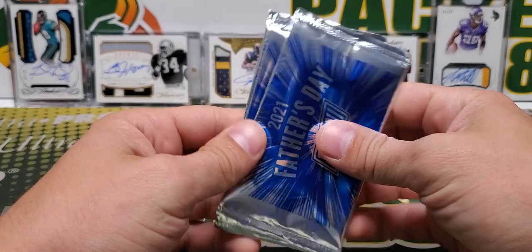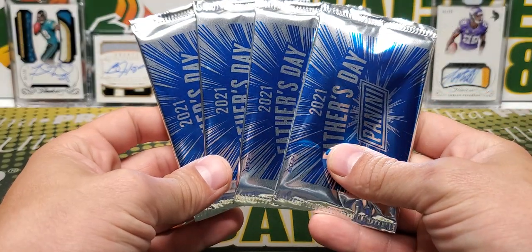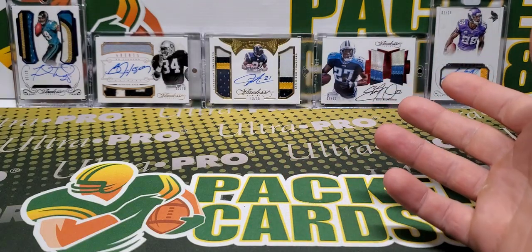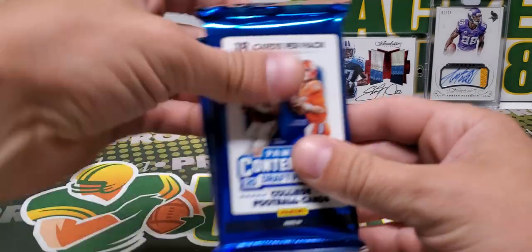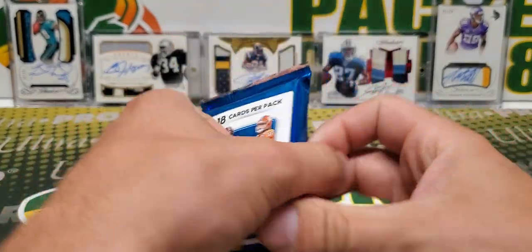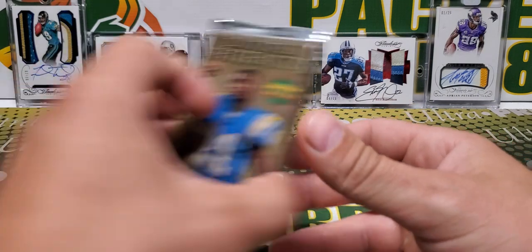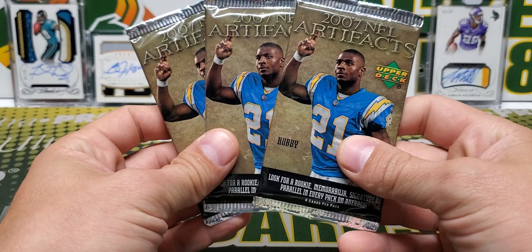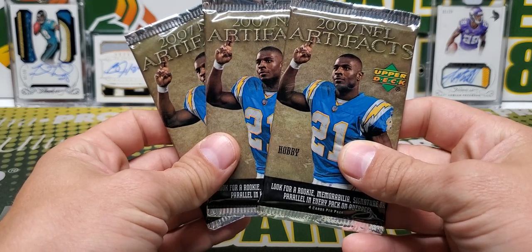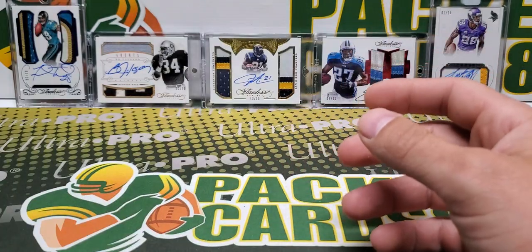I do have some Father's Day packs. They're technically hobby packs, so I got four Father's Day packs. I wasn't able to get any more than that this year. I got two packs of Contenders Draft 2021. We got 2007 NFL Artifacts. I did a hobby box of this for Throwback Thursday recently, and it was just really, really good. So I'm excited about those.